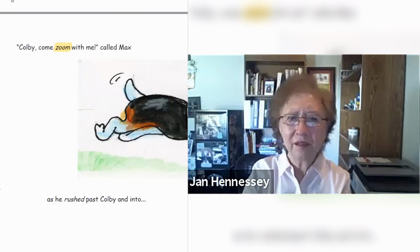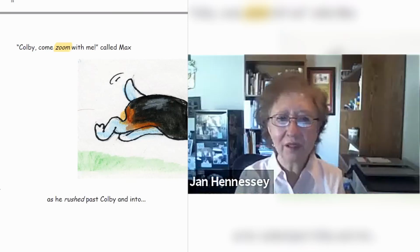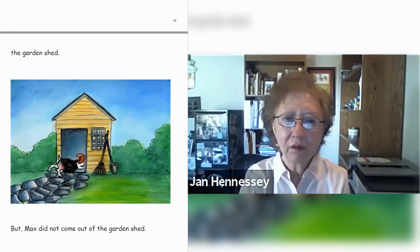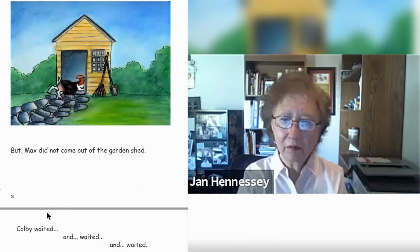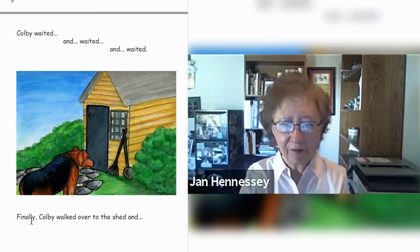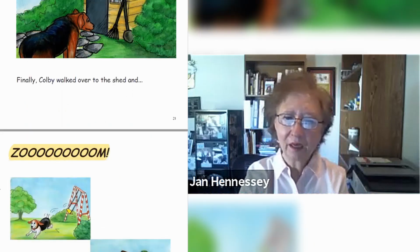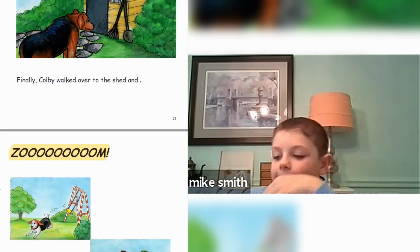Colby, come. How do you say zoom? You remember? Vroom. Right. You're good at that. Colby, come zoom with me, called Max as he rushed past Colby and into the garden shed. But Max did not come out of the garden shed. I wonder why. What is going on? Colby waited and waited and waited. Finally, Colby walked over to the shed and what happened? What is that? Long word, vroom, vroom. So he comes zooming out.